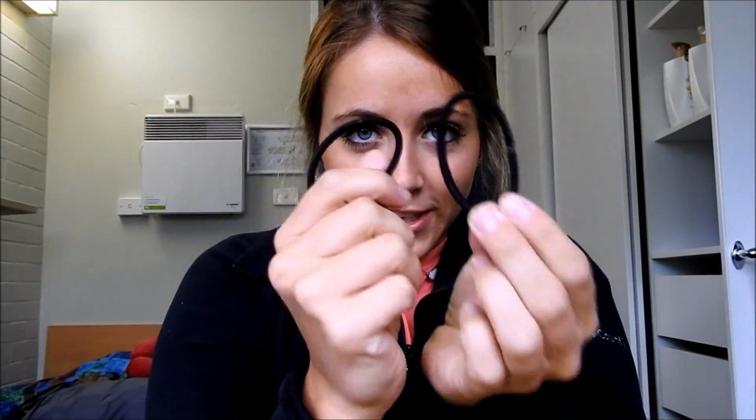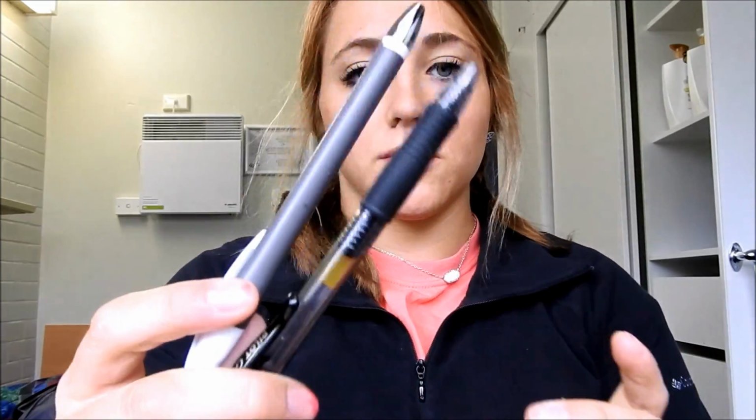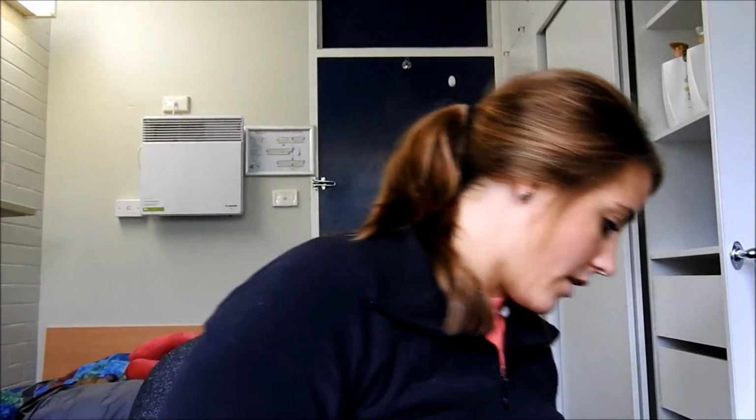It's okay though. Brought some extra hair ties, just in case. I brought some pins because when you travel internationally, you have to fill out your customs documents while you're on the plane. So it's always nice to have a pin so you can fill those out.